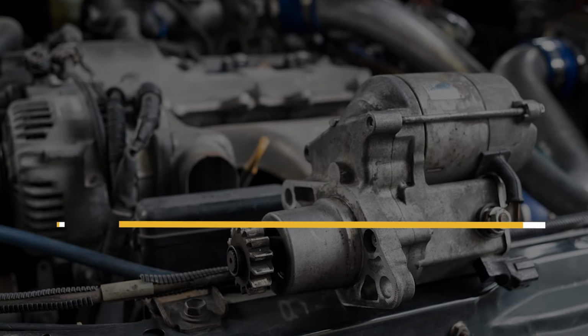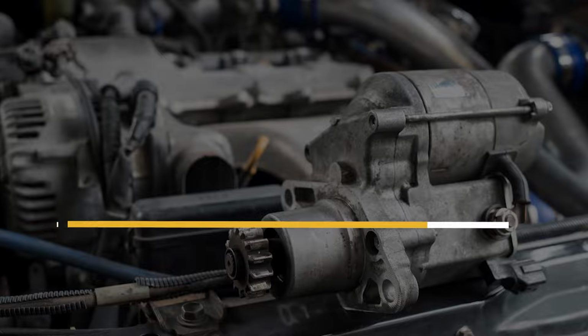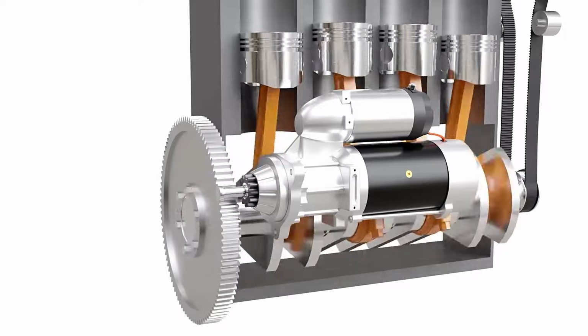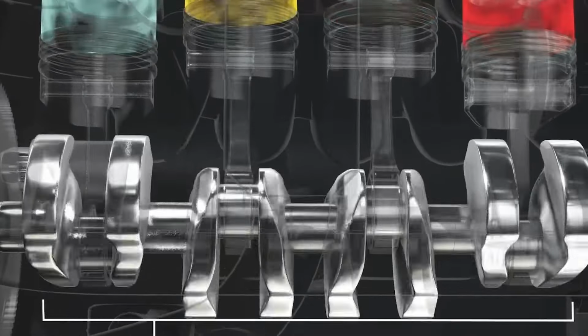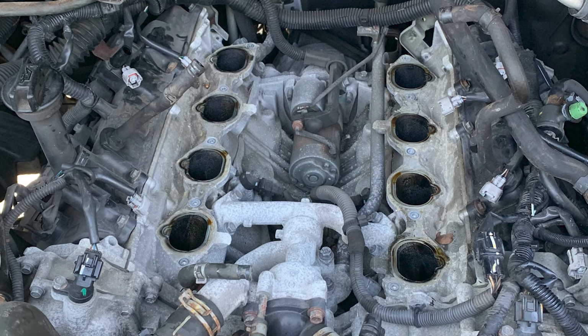Today we will learn the 8 most common signs and symptoms of a failing starter. To start, the starter is an electric motor that jump-starts the engine by providing the torque needed to get it going. It connects to the flywheel, which then rotates the crankshaft, starting the engine. You'll typically find the starter near the engine's flywheel or flex plate.